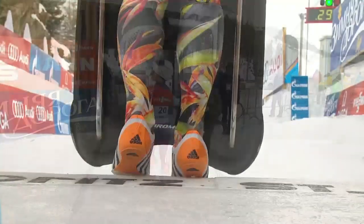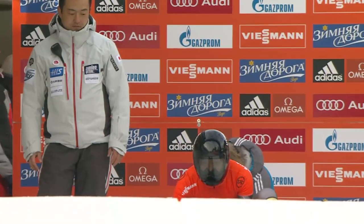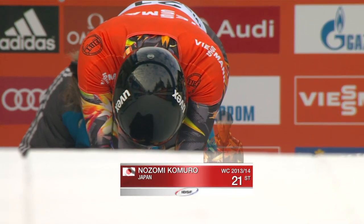4 athletes to go, 20 safely down. The race is already full. For everybody else now, it is go fast or go home. First up then, Nozomi Komuro of Japan.